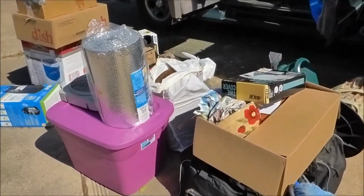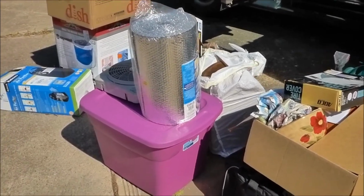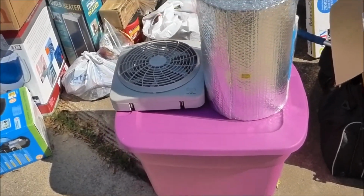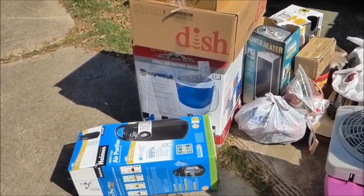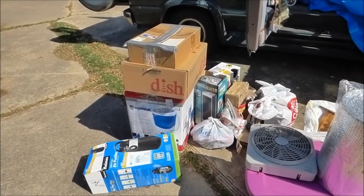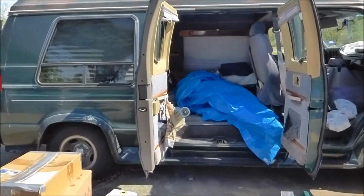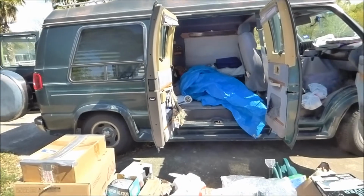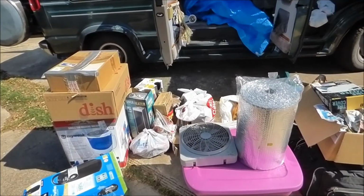So, my new roll of Reflectix, just in case, because you never know when you're going to need it. And a bin of various items, one of my fans. And then this side all goes to storage. So that's what I'm doing today, cleaning out my van, which is a mess. It becomes my storage unit, but I tend to put too much crap in it.